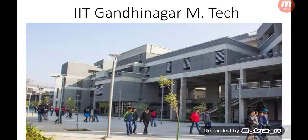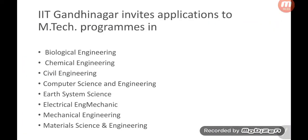If we talk about IIT Gandhinagar infrastructure, as we all know, Gandhinagar is one of the few planned cities of modern India offering tier 1 city infrastructure, and the city's cultural richness also adds to IIT Gandhinagar's infrastructure.